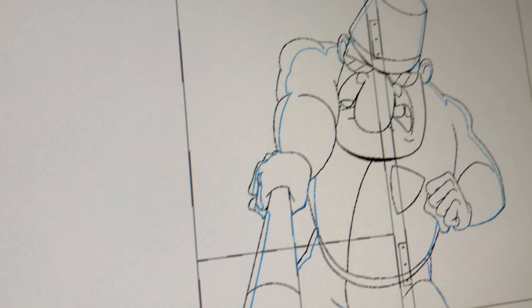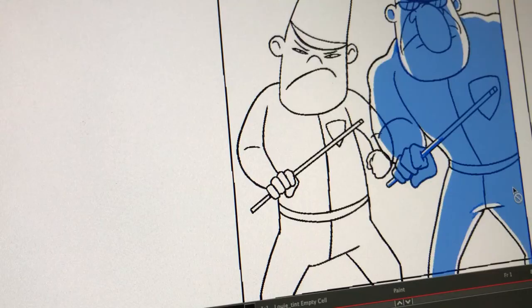Wait a minute. Oopsies. Oh my God. Just look at their hair. Look at the tiny.